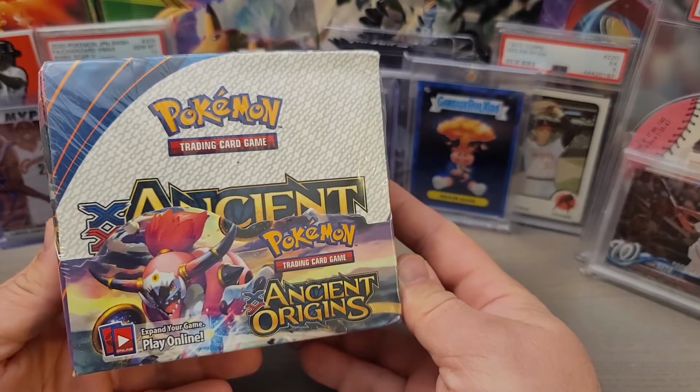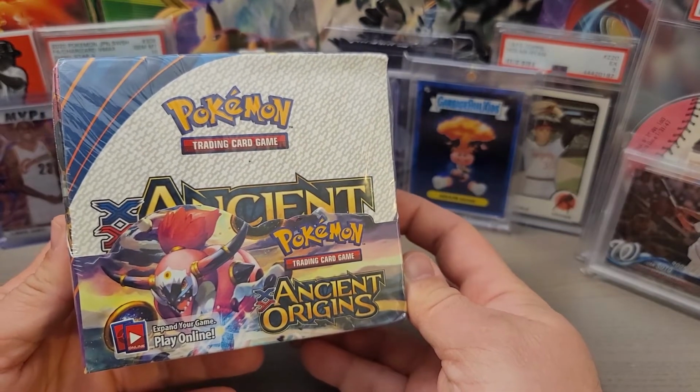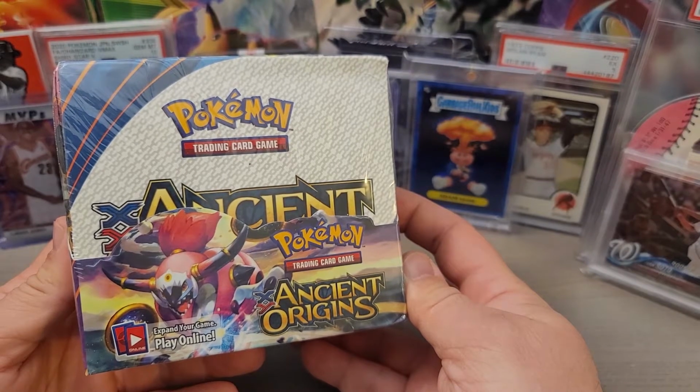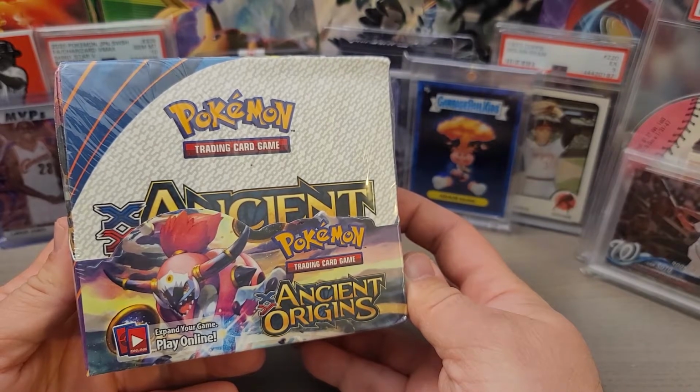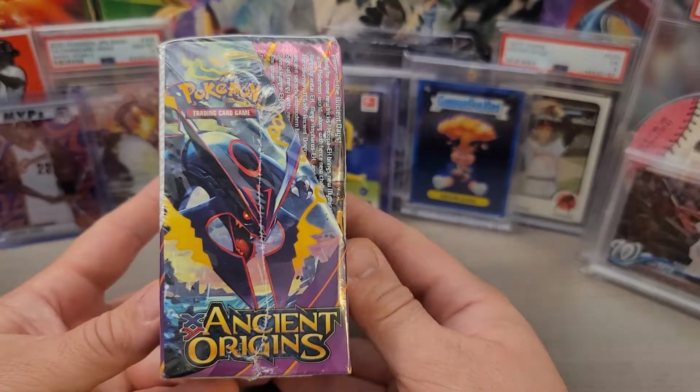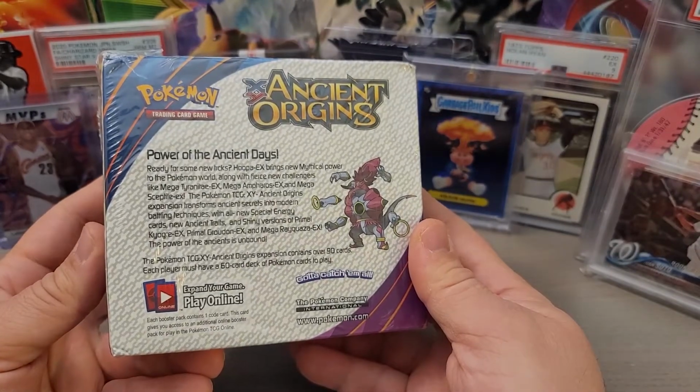So one of our buddies bought this, but he found out that it wasn't real. So he wanted us to open it up and check out if it's actually real or not.